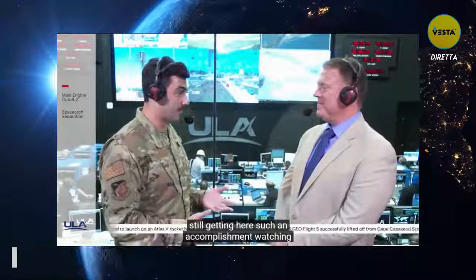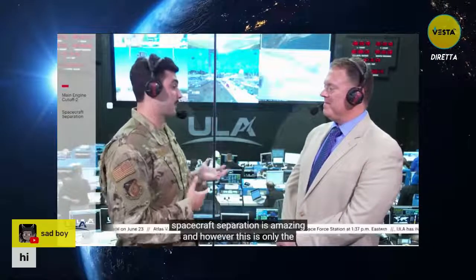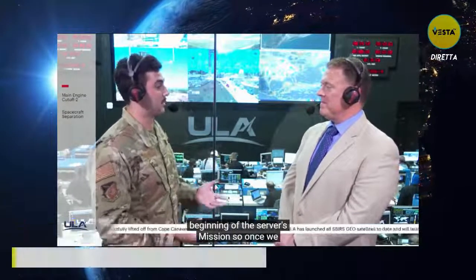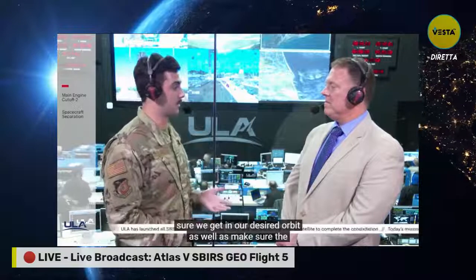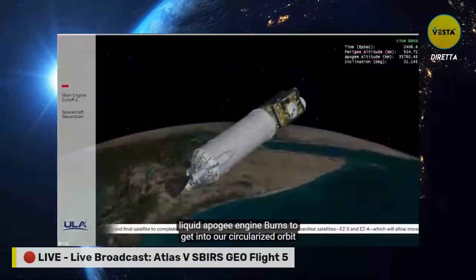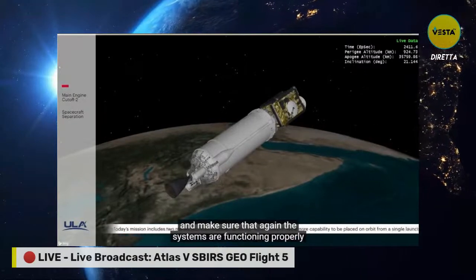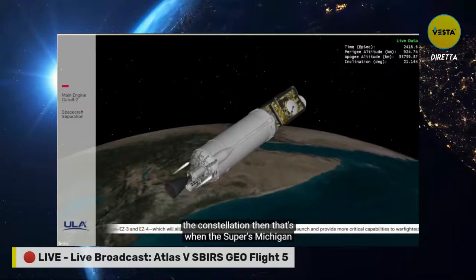However, this is only the beginning of the SBIRS mission. So once spacecraft separation happens, then we need to make sure we get in our desired orbit, as well as make sure the satellite is functioning properly. So we start with a series of liquid apogee engine burns to get into our circularized orbit, and then we turn on the satellite, turn on the payload, and make sure that, again, the systems are functioning properly. And once all of this happens and we're in our desired orbit and in the constellation, that's when the SBIRS mission actually begins.